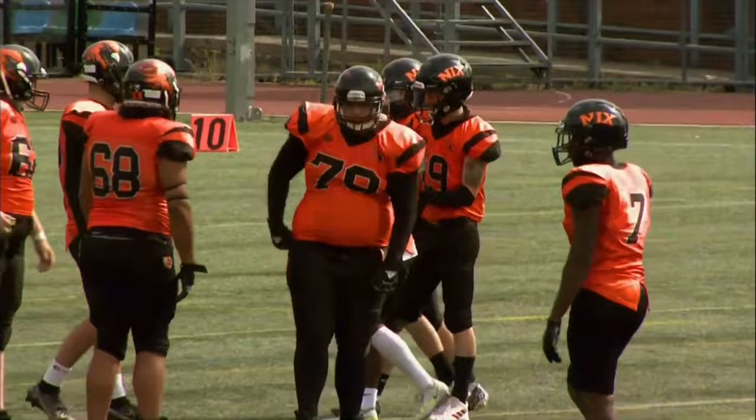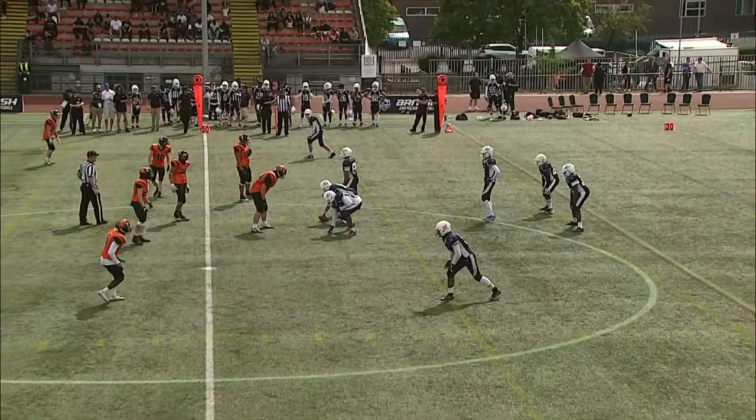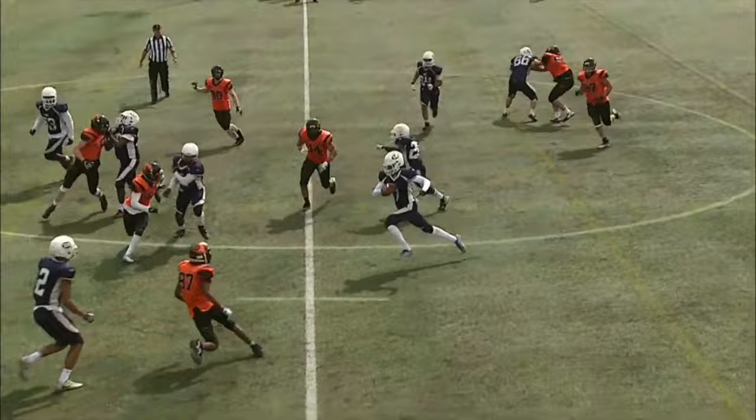There's pressure coming, and Sweeney walks straight into trouble there, but I think that's going to be a face mask penalty against the... So third down, it's that QB keeper once again, design play.